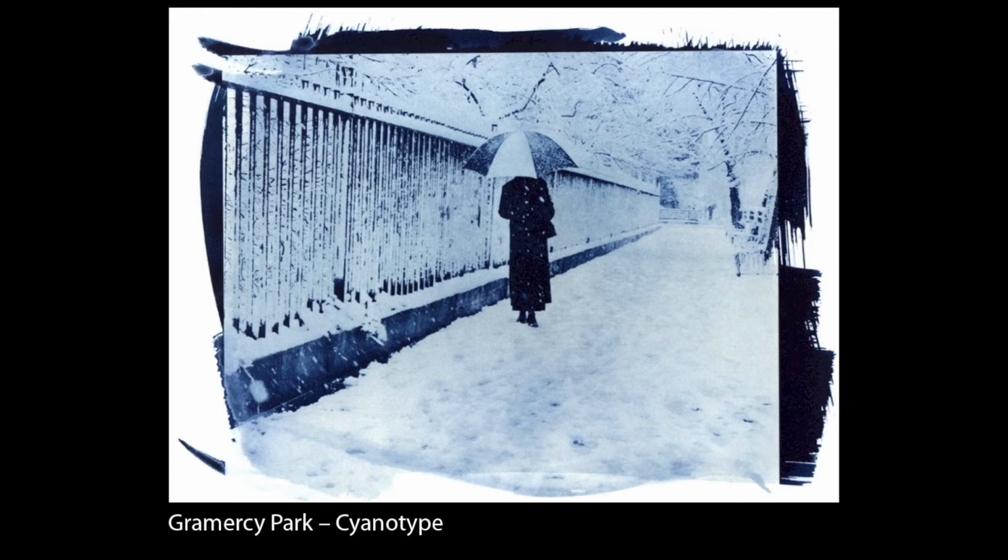One other thing to highlight about this image is the process used to create it, the cyanotype. The brush texture and the blue tones are something really interesting about it and create a singular image. In this case, the blue tones intensify the coldness of the depicted winter scene.